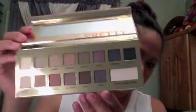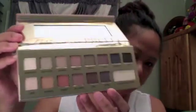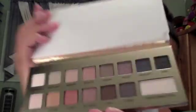This is a beautiful palette. So here you go. Yes, baby. It's beautiful. So a lot of these are neutral shades. That's why it's called Naturally Pretty. I'm going to cover the mirror, while you get a super wide mirror, which is awesome. And yeah, so it looks like this.